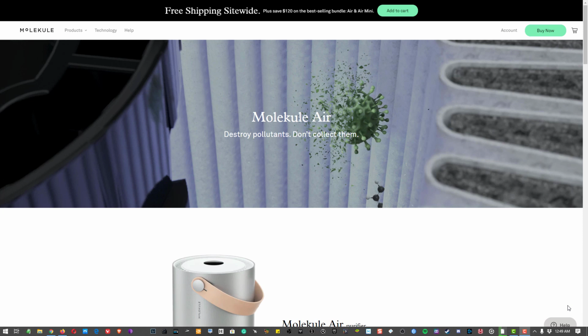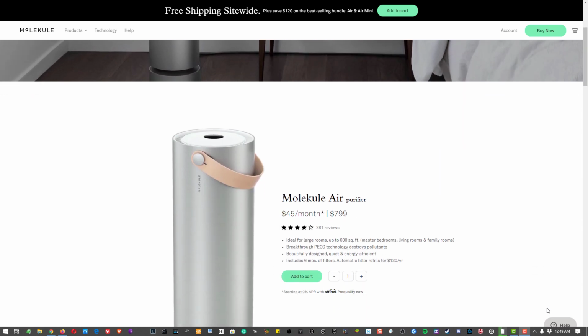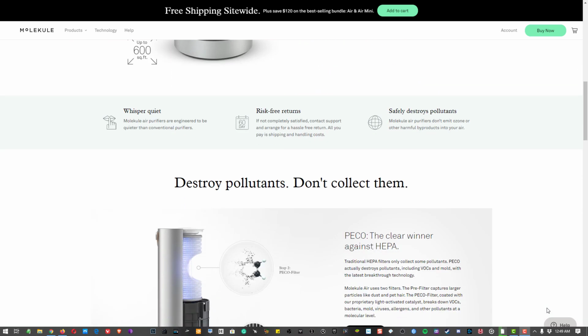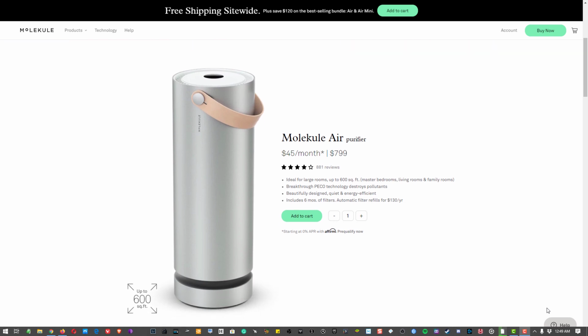Hey, coming here with another cool product. We got a chance to test this out. It's called the Molekule Air, and they have two different versions of it. There's a large version and kind of a smaller room version that you can take a look at. Anyway, we got a chance to test this out, play with it.